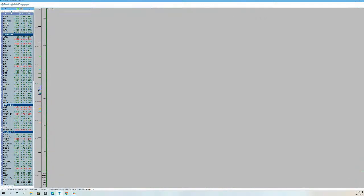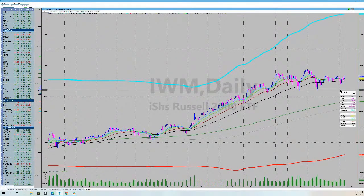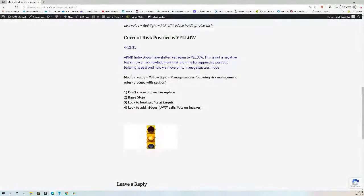We also got stopped out of the small cap index on the break below the 50, but I'm here to tell you, I added that back to the portfolio before the end of the week, okay? So we are fully invested. We own all the indexes. So that's step one of the process. It means the market should go higher. So let's take a look at the next step in the process.